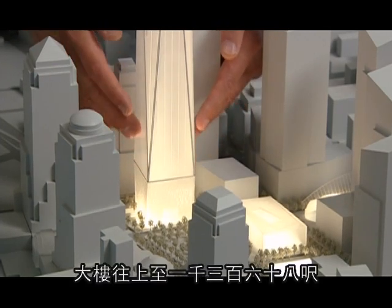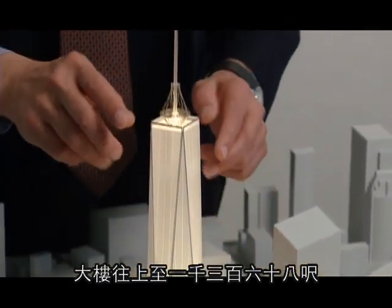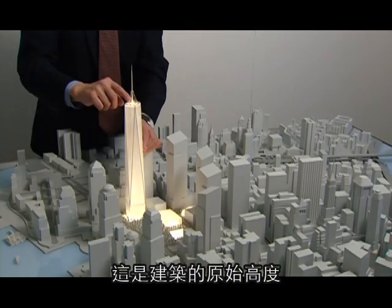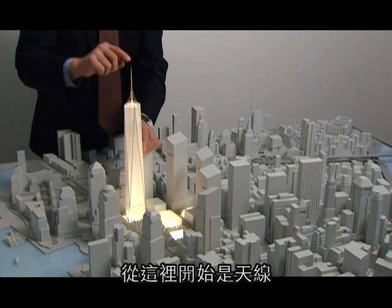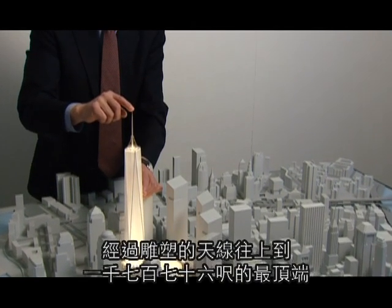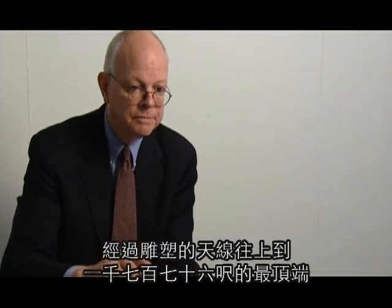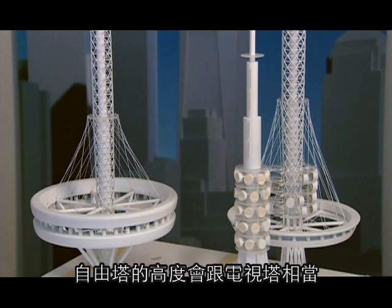So the building rises to 1,368 feet here, which was the height of the original buildings, and from there the sculptural antenna takes it up to 1,776 feet at the very top. The beacon of freedom will be as high as a television tower.